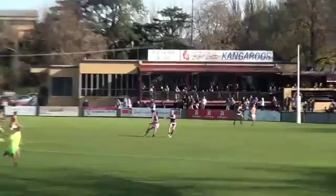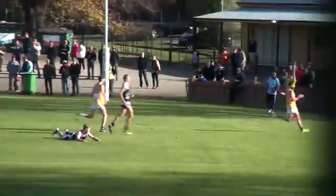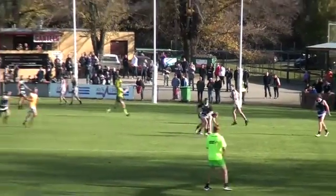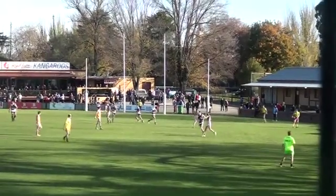Now it's Hill of Bendigo. Showed a bit of dash. Sent it inside 50 to Hooper. He was spoiled, had to knock it on. Did enough in the end. And Hooper there, he's got a big task on Thornton in the inside 50. Beat him that time and got it out of bounds.